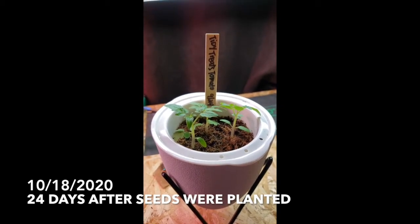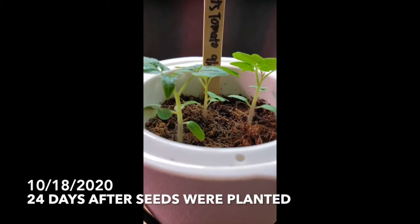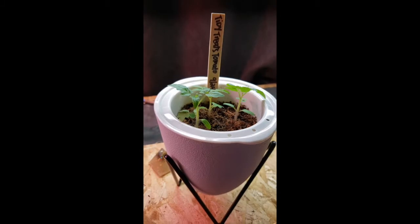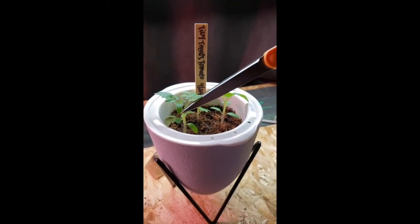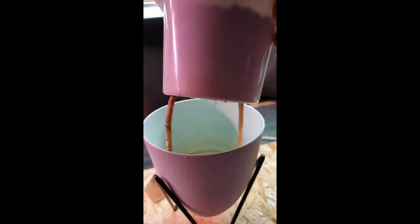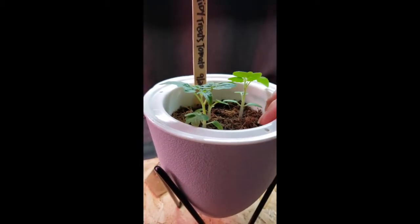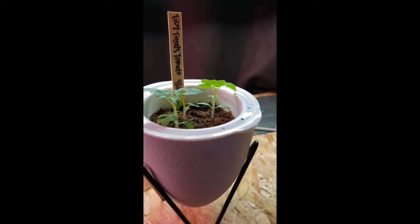Okay, today's the day. We gotta pick which one is gonna be the one plant to survive and give us tomatoes. I'm going to keep this plant right here because I believe its root, I don't know if you can see that little thing sticking out, that little root, I believe is that plant. So I think he's the winner of the race, and unfortunately the other two are gonna go.